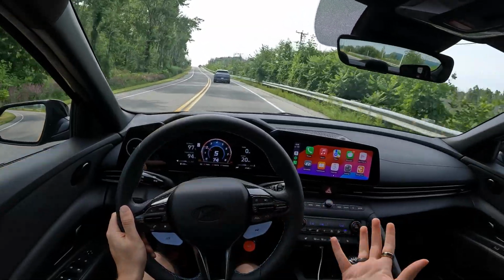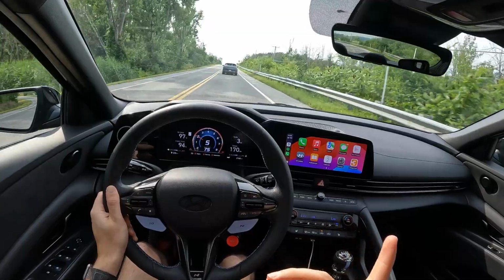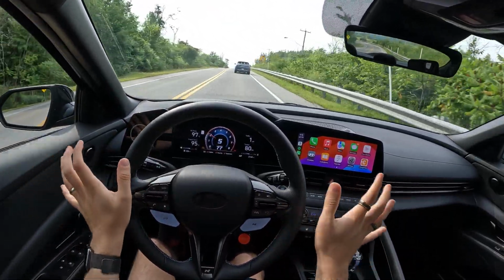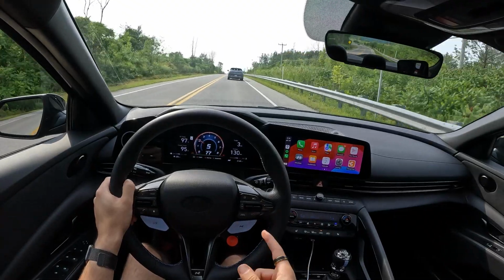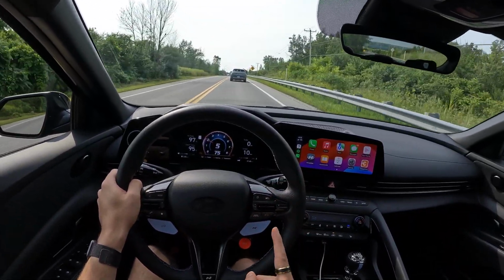As you can see there, I was taking my hands off the steering wheel. Let me know if you noticed me doing that. I was doing it on purpose to show that I can go a little bit hands off, but as soon as it has to take a turn, it's going to yell at you. But it's not meant to take your hands off, so definitely don't do that.